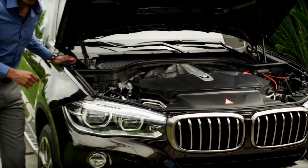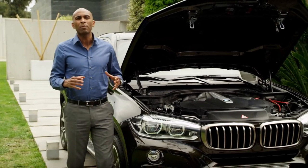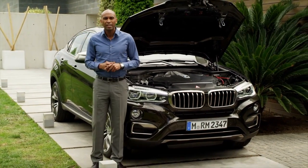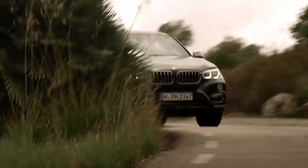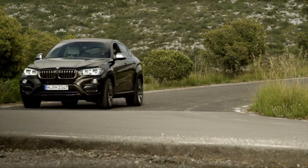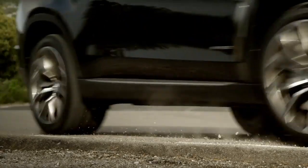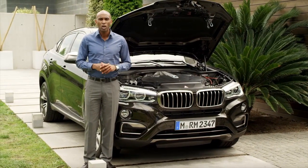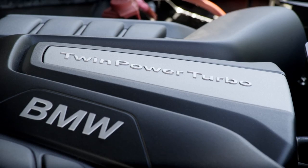You are listening to the pinnacle of the all-new BMW X6's petrol engine range, the xDrive 50i. Boasting 450 horsepower and a massive 650 Newton meters of torque, good enough for a sprint from 0 to 100 in just 4.8 seconds. Following BMW's efficient dynamics philosophy, all engines come with BMW's TwinPower Turbo technology and 8-speed automatic.